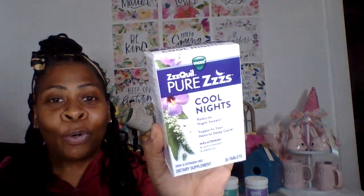Okay, guys, to our next name brand item. So I did find the ZzzQuil Cool Night Pure Zzzs. So it says it reduces night sweats. It supports your natural sleep pattern. It does have melatonin plus black cohosh and hibiscus in this. It says it's designed with melatonin to help you fall asleep faster, made with a clinically guided dose of black cohosh, and it contains hibiscus, which is a complementary botanical used by multiple cultures around the world for centuries, guys.